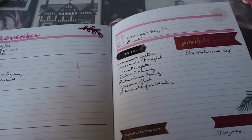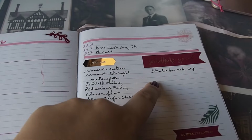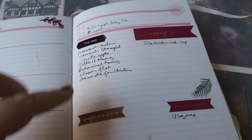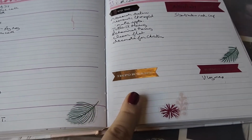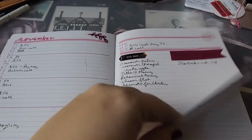I've got 2 last days because my classes meet once a week. I've got my to-do list. This is where I'm putting in my monthly favorites under the something special. Under reminder is things for next month, and then important is going to be memories from this month. So that's the monthly spread.